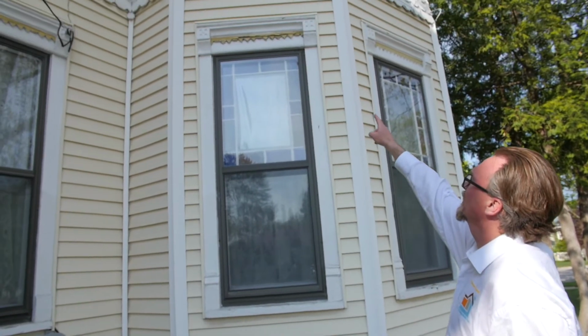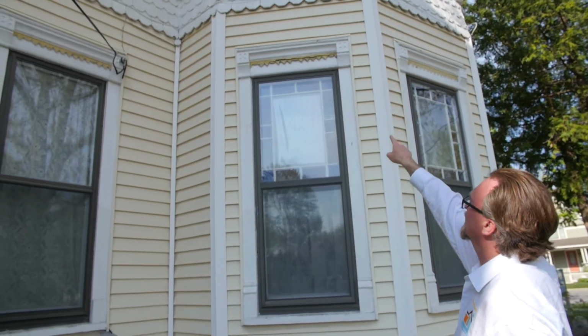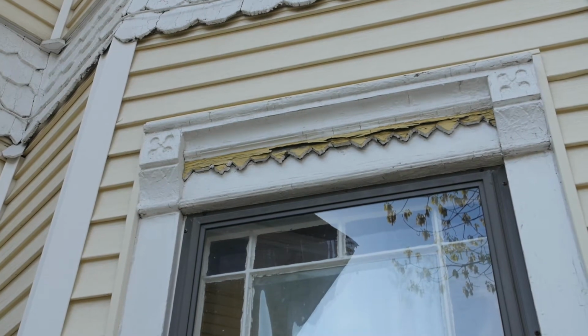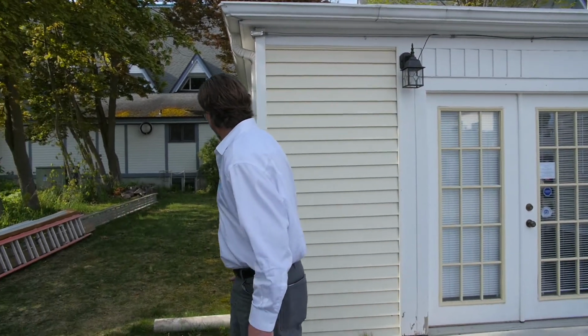Around some of these windows, those sawtooth-like dentils, we'd like to take those off and redo those and make them just the way they were. I think that, in a nutshell, is everything we want to do around the outside of this building. Now, we'd like to go over to the train depot at Depot Beach and show you a few things over there.